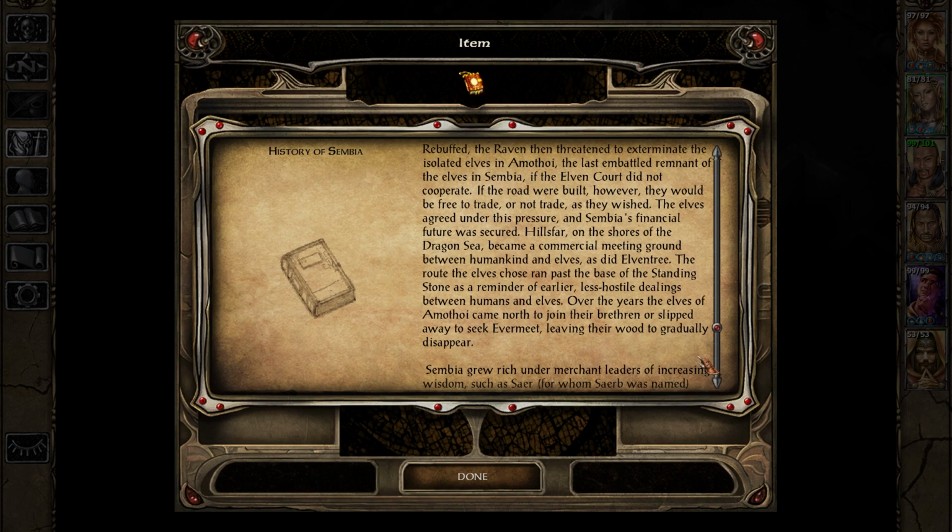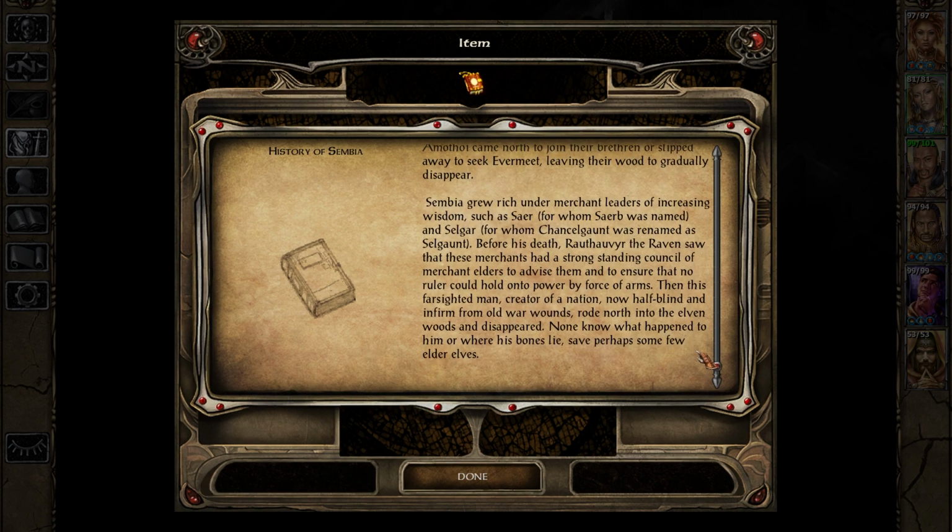Over the years, the elves of Amothoi came north to join their brethren, or slipped away to seek Evermeet, leaving the wood to gradually disappear. Sembia grew rich under merchant leaders of increasing wisdom, such as Ser, for whom Serab was named, and Selgar, for whom Chansilgaunt was renamed as Silgaunt.